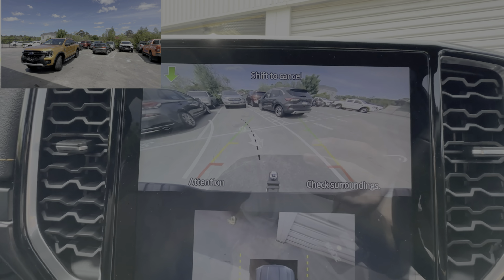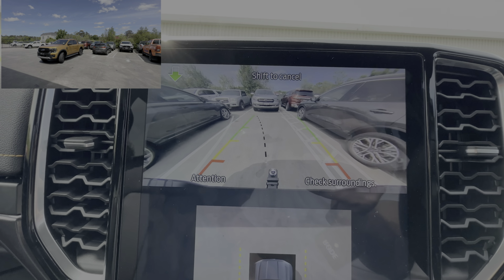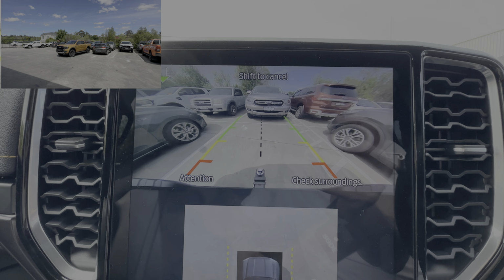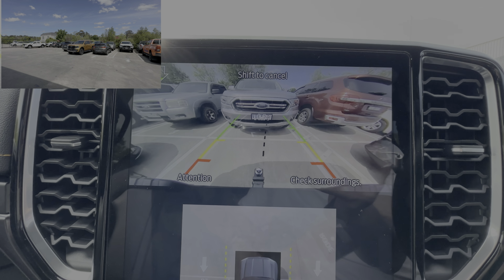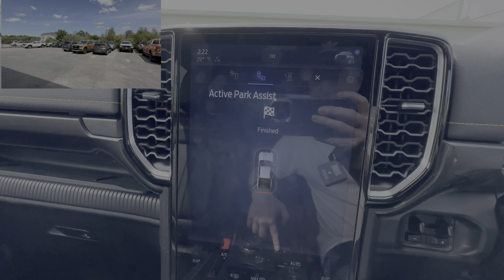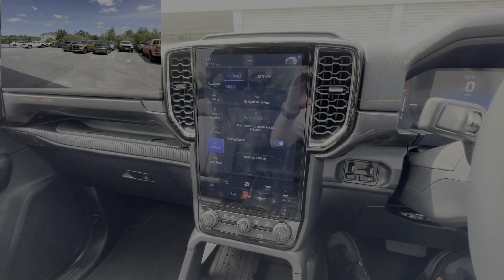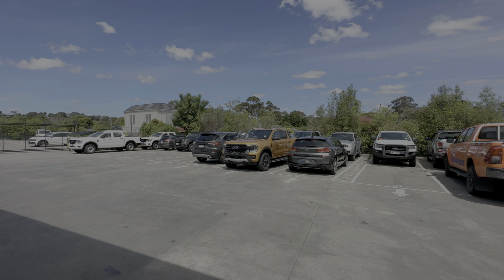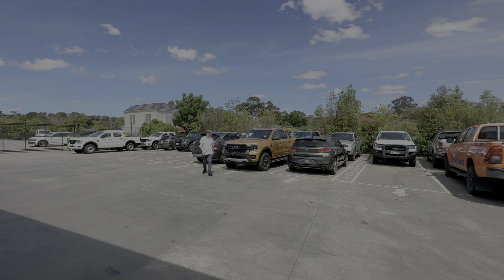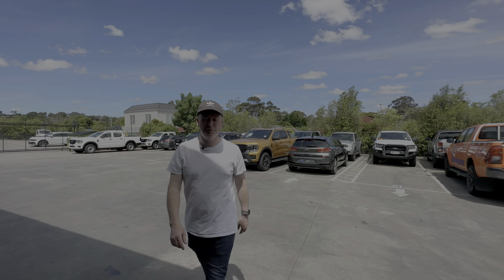So there we go, back into reverse, back into the parking space. I'm still holding the button. And the car comes to a dead stop once it's straight and finished. Puts itself back into park and everything's done. Now that's actually really impressive. I'll grab the camera and I'll show you just how straight this has parked itself.